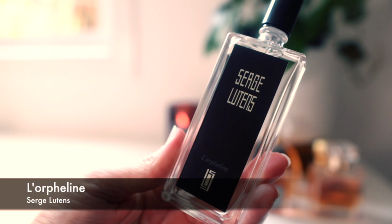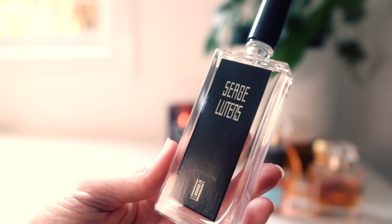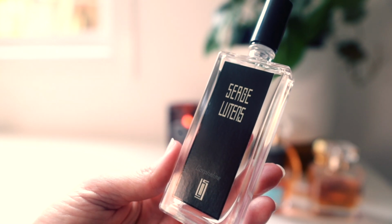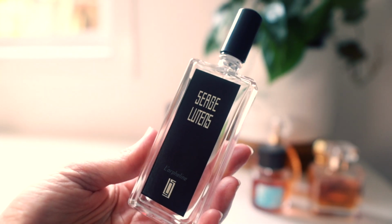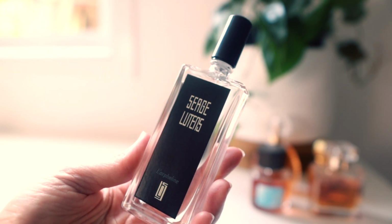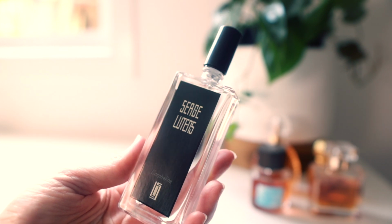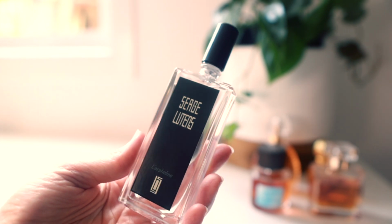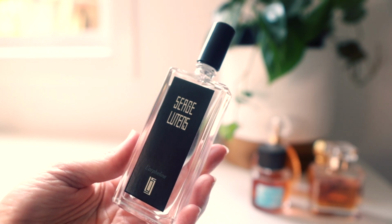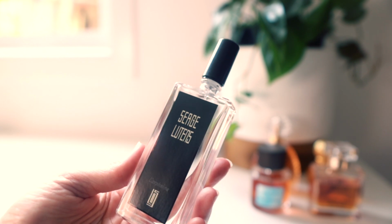So this is L'Orpheline by Serge Lutens, and this is a really interesting fragrance. I'm really glad I picked this one up. So I do consider this to be a success, even though I haven't actually spent a lot of time with it yet, so that opinion may still change. But from the first sniff I've just had today, because it arrived today, I'm actually really liking it. I'm really pleased with this.